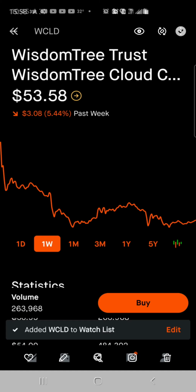And it's a fairly new IPO here. Started back in September of 2019. So it's going to be a nice growth, diversified, low-risk play from WisdomTree.